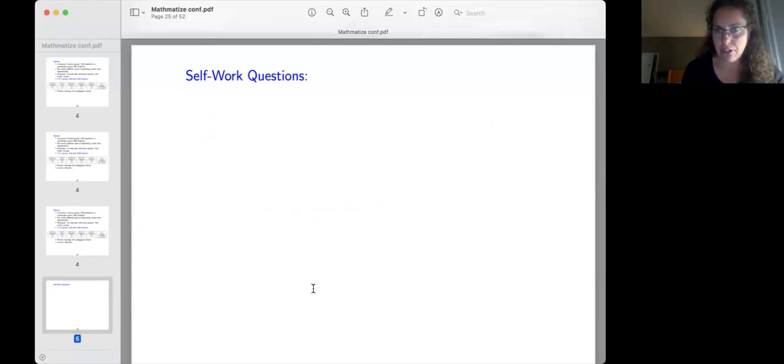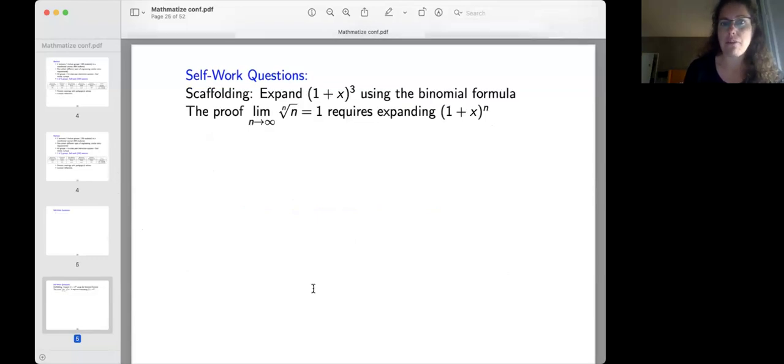So what kinds of self-work questions can we ask? This was in the 3 groups every week. There were 3 main types of questions we could ask. One question was like a scaffolding question.